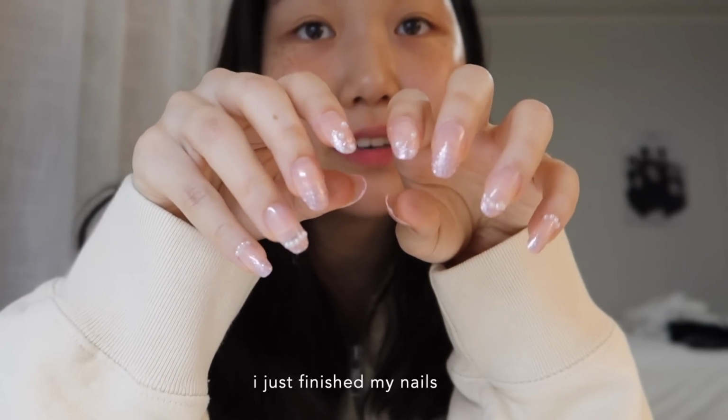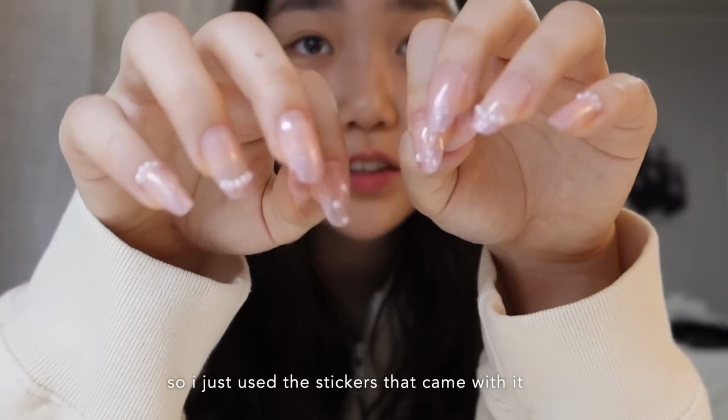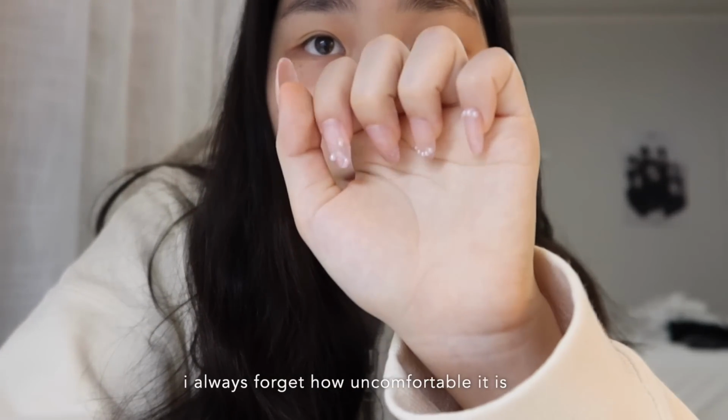I just finished my nails and I ended up not using the nail glue at all because it just wasn't working. So I just used the stickers that came with it. And I think they look okay. I don't know. I always forget how uncomfortable it is after you put them on.